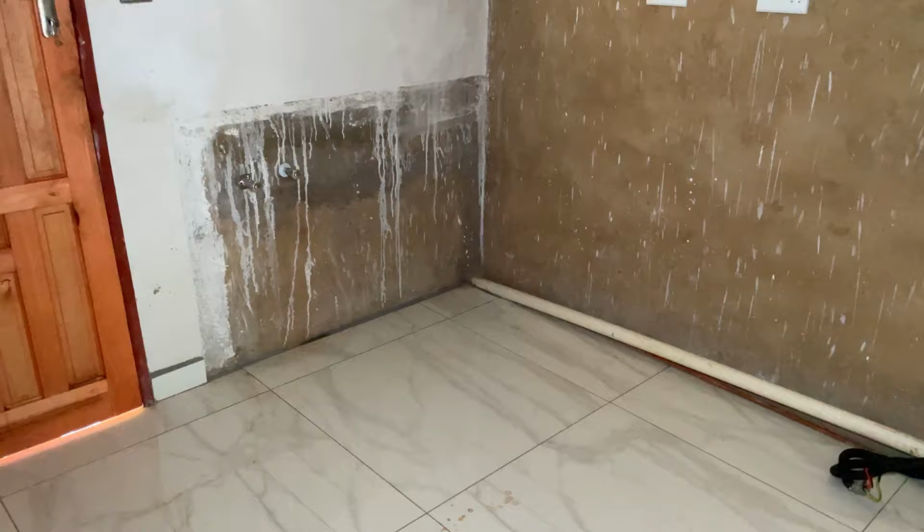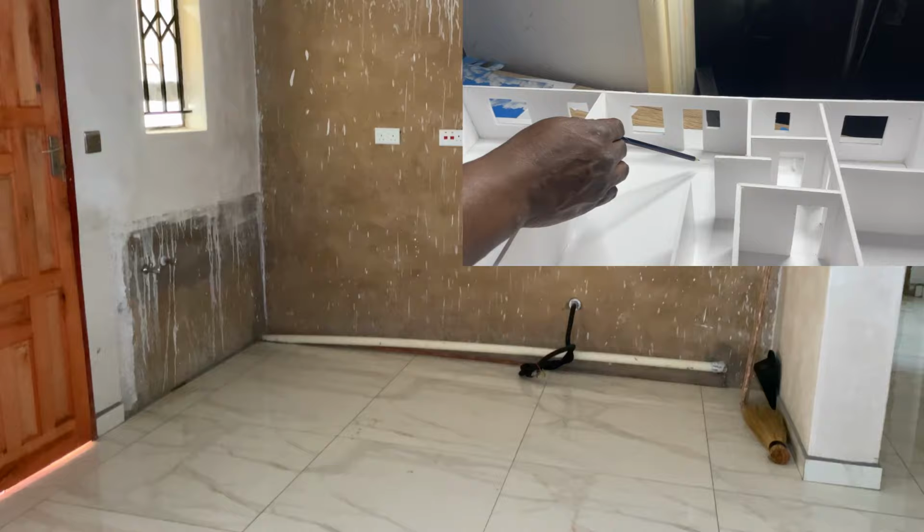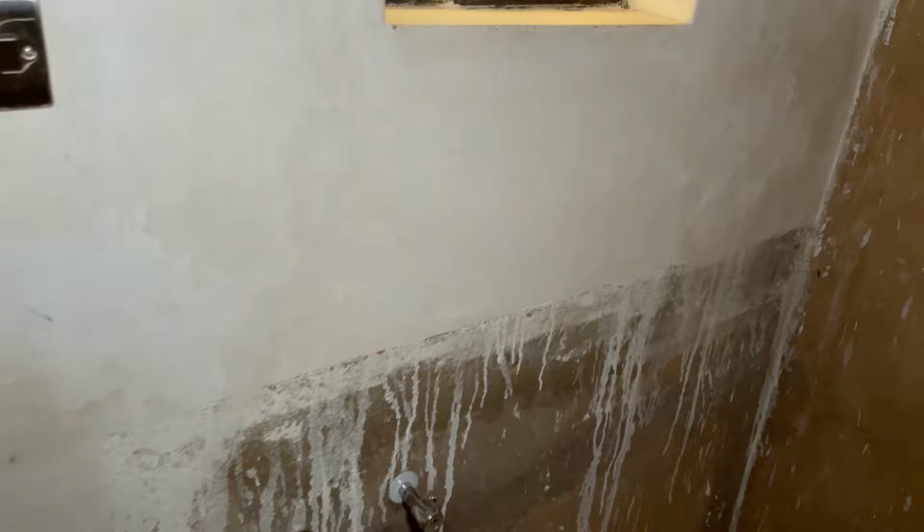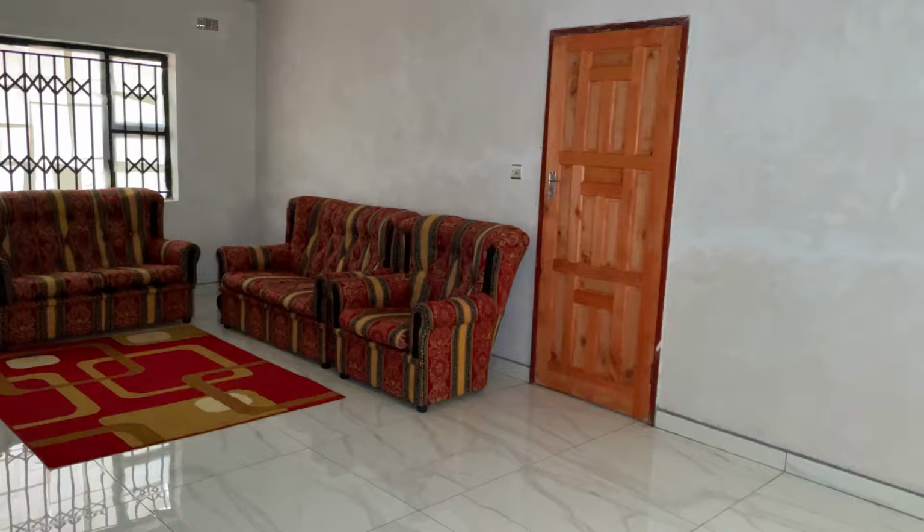So this is where we're going to have our kitchen area. I wanted like an island situation, but you know, I think I'm going to just have the kitchen like that without an island. So these taps, they work, and we're going to have a sink there, and the plugs and sockets, they work. Everything is good. Then that's the sitting area. It's all open plan, you know, and that door leads to the garage area.